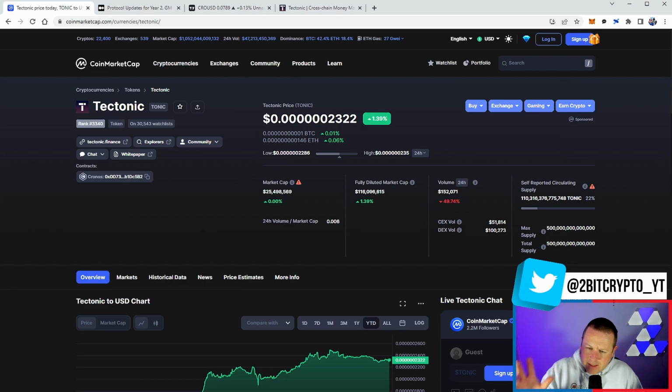Now, one of the things I do kind of have a problem with is the volume. We need to see more volume coming into Tectonic. It is obviously a very undervalued token right now, as people lock their tokens up. The staking platform or the APY generation platform is where people put their coins. So generally, volume isn't that aggressive. Circulating supply, 110 trillion right now. That's kind of where we sit in terms of that.